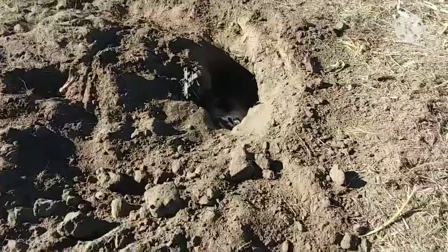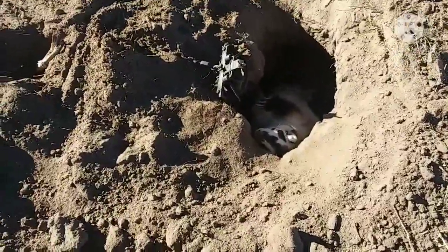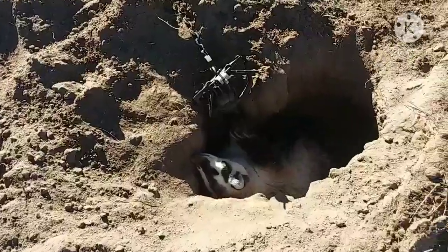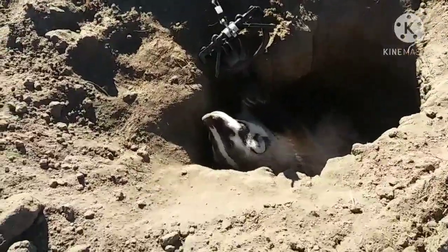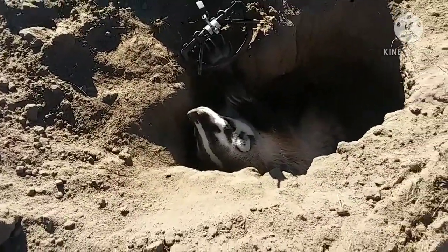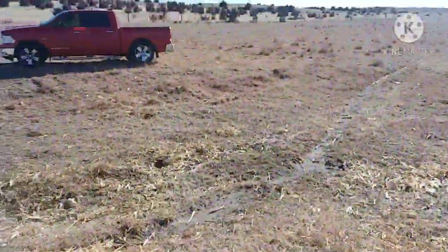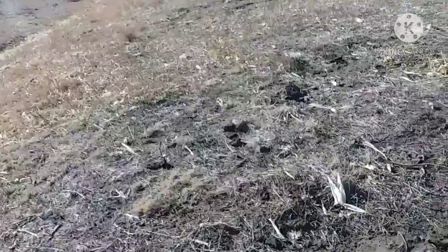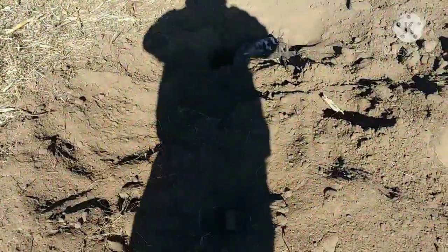We got us a badger. Oh yeah. Oh yeah, look at that. Look at that 550. Oh man. Don't look like too bad of a sized one. But yeah, we pulled up right over here. And I was actually looking over here, was getting ready to turn around. I said, oh, wait a minute, we got a badger.